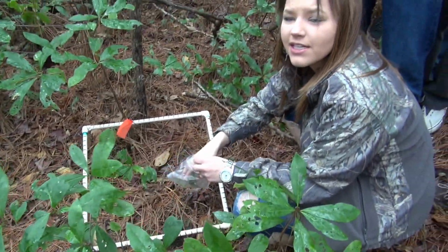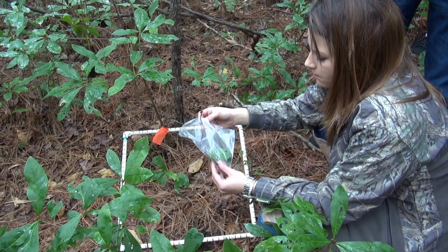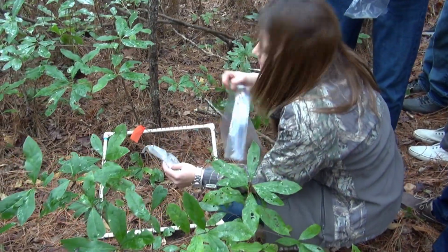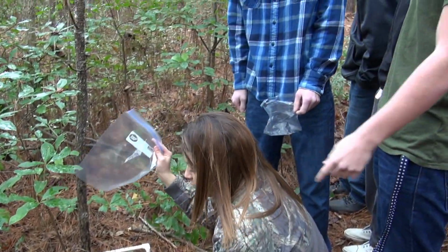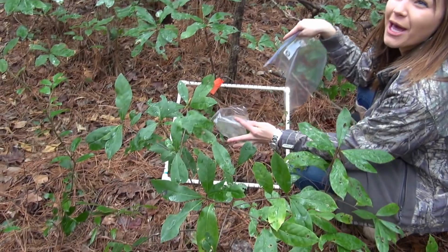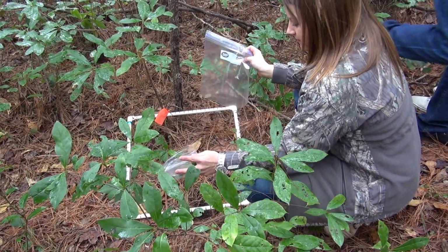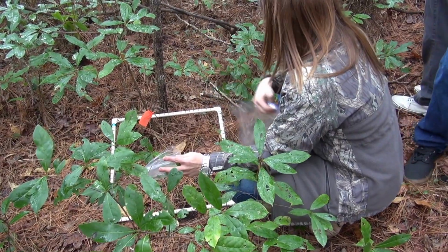What happens after this? We're going to take them back and we're going to use the iNaturalist app or the Leaf Snap app, and we're going to try to identify what they are. Do I need to get any more samples? What about the decaying leaves? Look, I'm using good vocabulary. What about the decaying leaves? No, you don't need any of the decaying leaves. What about the pine stuff?